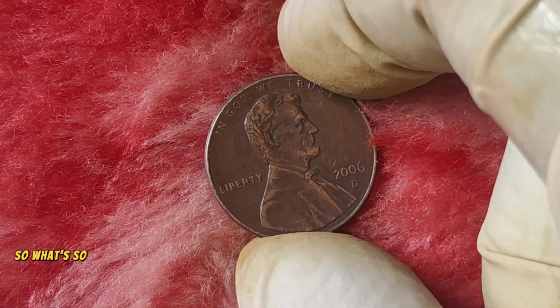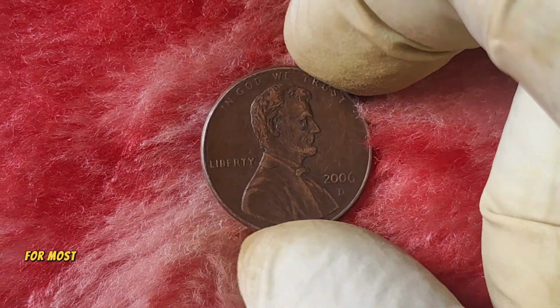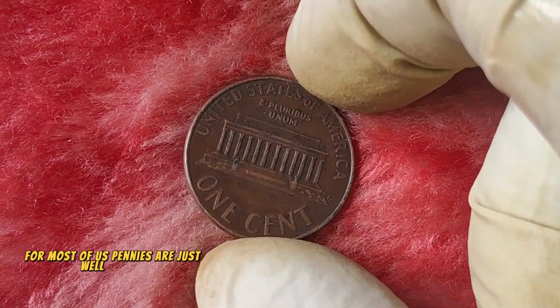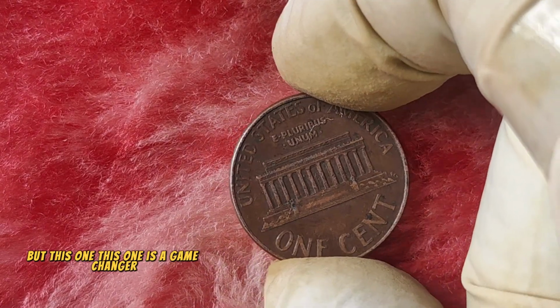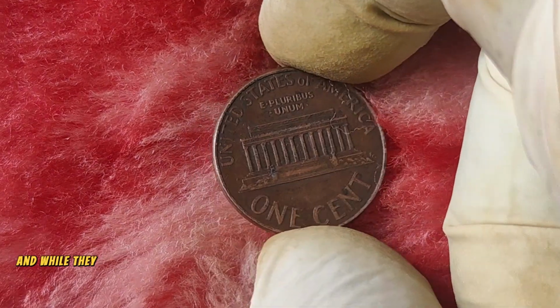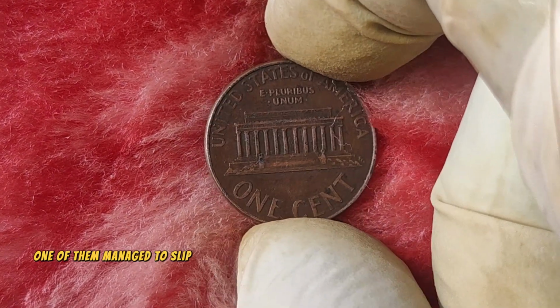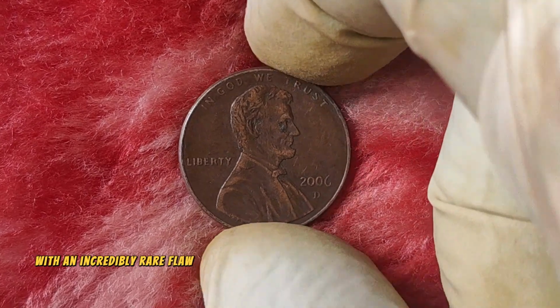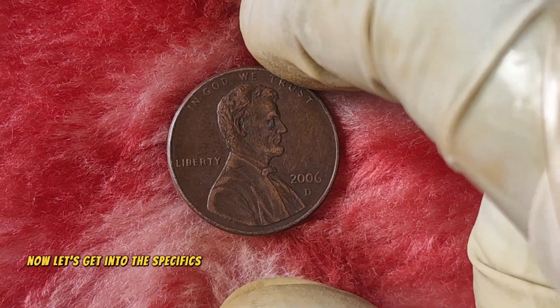Okay, so what's so special about the 2060 Lincoln penny? For most of us, pennies are just, well, pennies. But this one? This one is a game changer. It's part of the Lincoln cent series minted by the US Mint, and while they were made in droves, around billions of them, one of them managed to slip through the cracks with an incredibly rare flaw that makes it worth a small fortune. Now, let's get into the specifics.